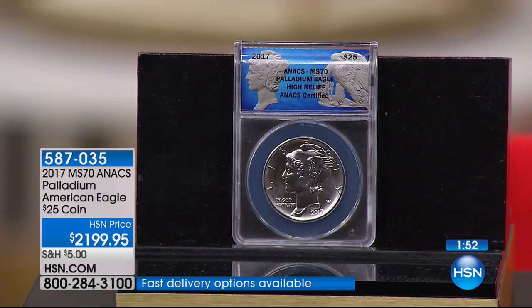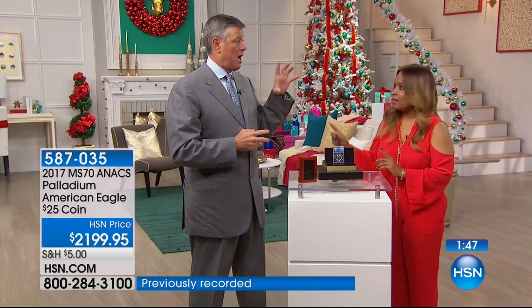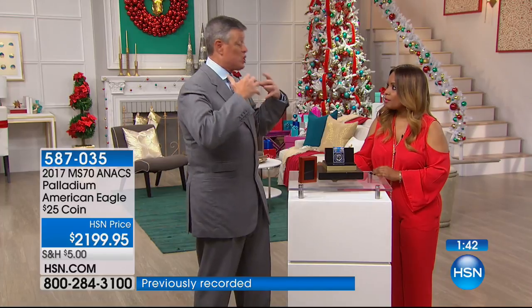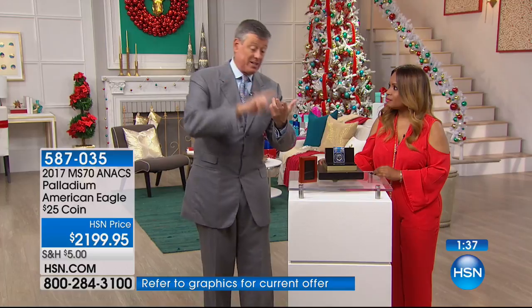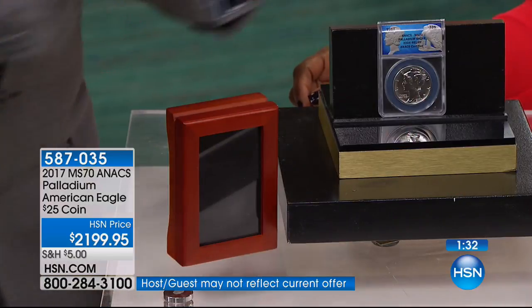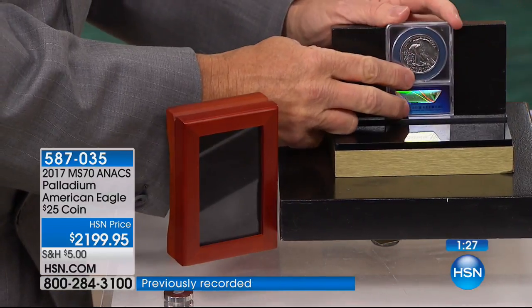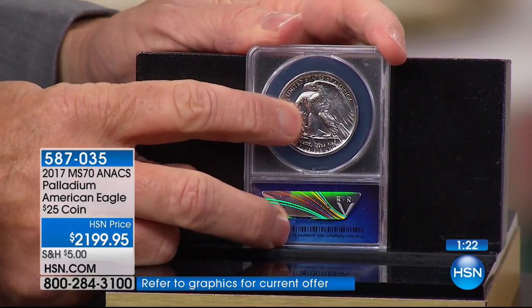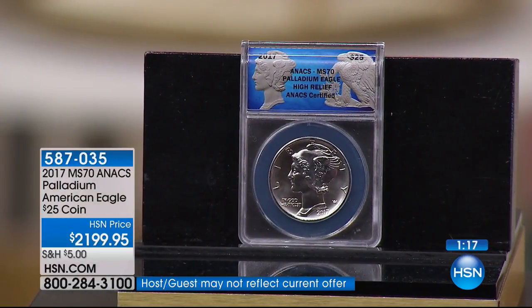So you're looking at an advantage to getting it already certified. Absolutely. And that's not even taking into account the incredible increase in the underlying price of palladium since they've done this. So you've got the intrinsic value, you've got the collectible value, the limited distribution, the incredible condition rarity, the fact that it's certified absolutely, positively perfect. And then you've got it in our exclusive holder that you can only buy here at HSN. So you absolutely love this with the unique eagle on the reverse, with the Mercury dime redux on the front of this coin.